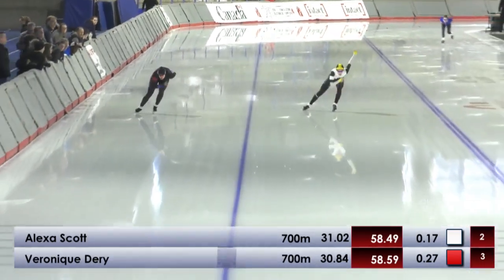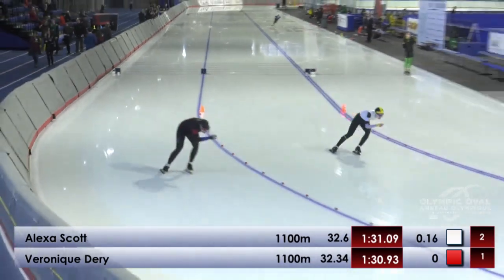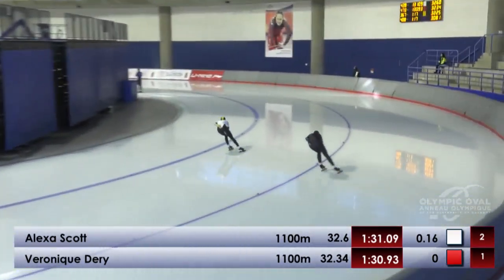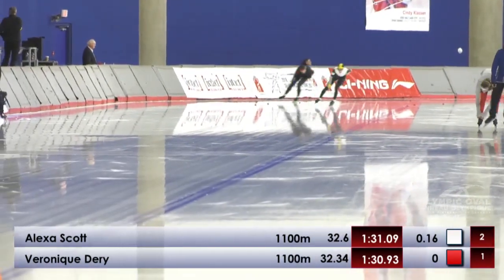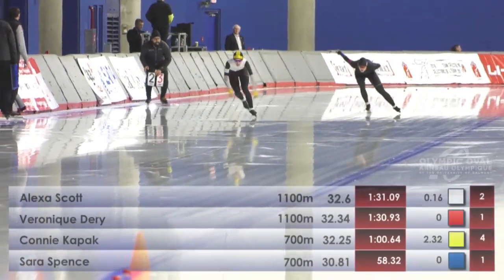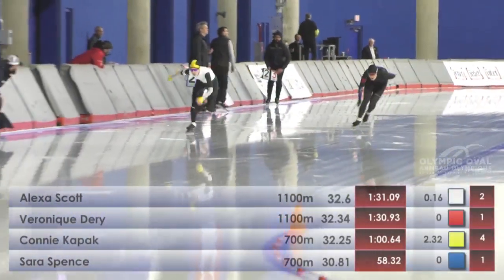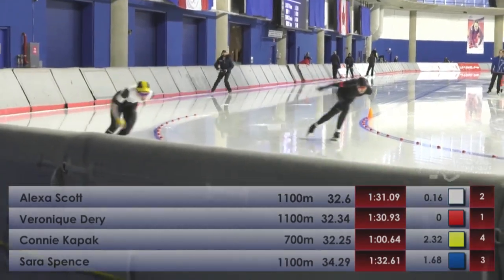As they come around, 1 lap remaining. Bell lap for our first pair. Derry still holding a lead, 32.34, 32.6 for Scott. Very close lap times, very close overall times between these two. This one's going to be a fun finish. Now about 200 meters to go as Capac and Spence both get the bell.